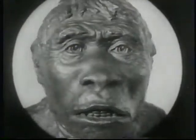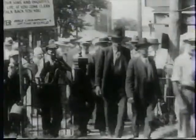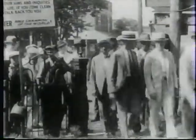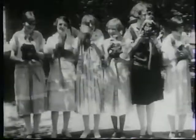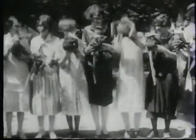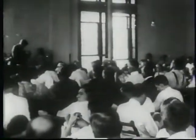Who's that? Quiet, children, it's not King Kong. It's Mr. Ape, symbol of the monkey trial that rocked the hot and dusty town of Dayton, Tennessee in July 1925 and set the nation on its ear. A circus atmosphere prevailed as a local biology teacher was hauled into court for teaching Darwin's theory of evolution that man and monkeys had common ancestors.